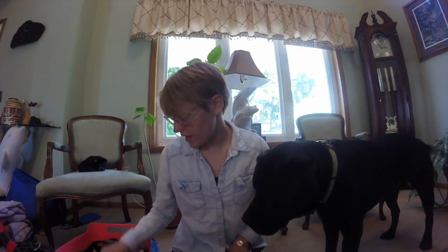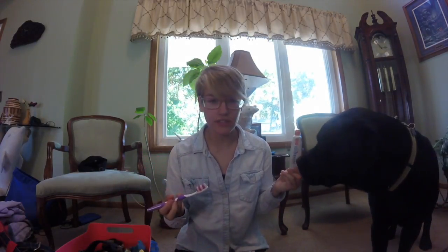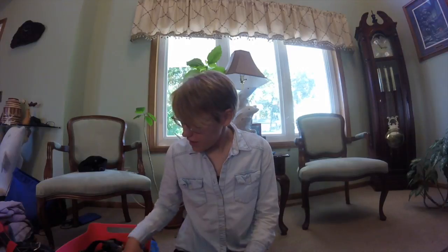Some other stuff that I have. He likes this Nylabone toothpaste, regular human toothbrush. You'd eat this whole tube. I brush his teeth every day to every other day, depending on how busy I am and how tired I am. His teeth smell great. Most of the time. Unless it goes for a little while. Then he gets a little ranky. What else do we have?